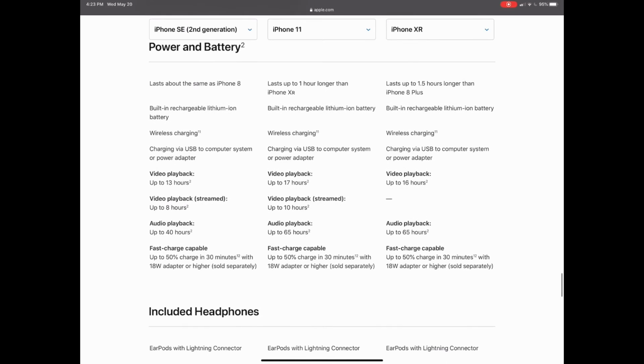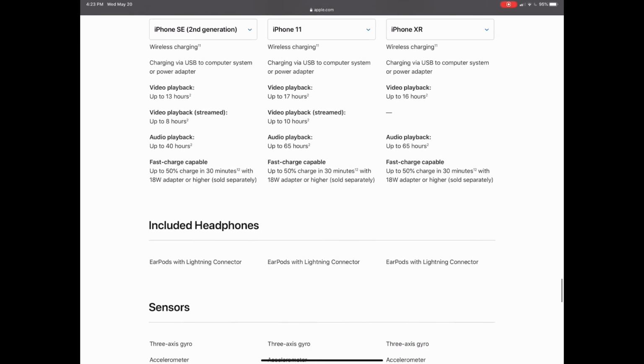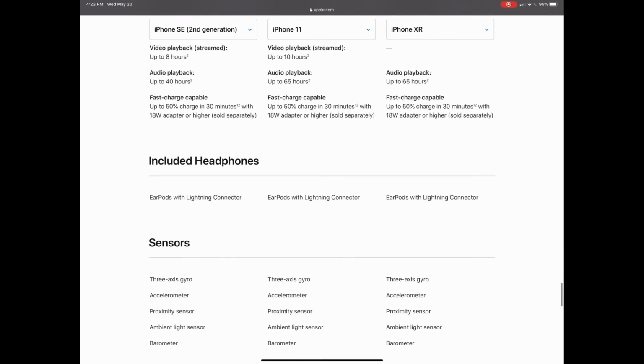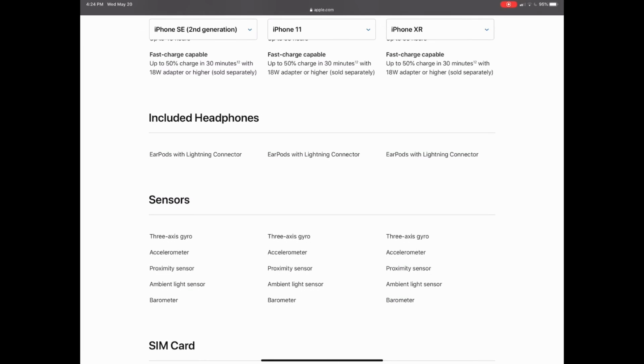Yeah, they all have wireless charging and a glass back. They charge through USB to computer system, or you can use the power adapter. The video playback is up to 13 hours for the SE, 17 hours for the 11, and 16 hours for the XR. So streaming, the XR does not have that, but it's 8 hours for the SE and 11 hours for the iPhone 11. The audio playback, 65 hours for the 11 and XR, and only 40 for the SE. So there's fast charge capable, up to 50% charge in 30 minutes with an 18-watt adapter or higher, which are sold separately.